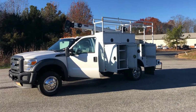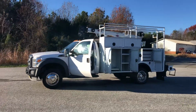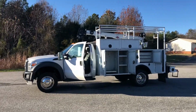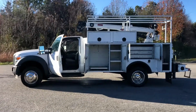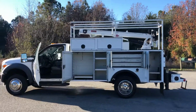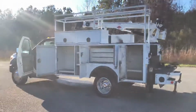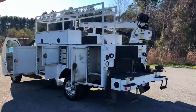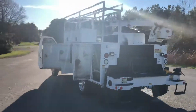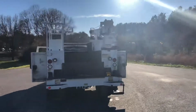I have a super nice 2013 F550 V10 single cab, rear wheel drive. It's got 167K on it. It's 2013. IMT Dominator body. Body's in excellent shape. Zero rust anywhere on the body. 6,000 pound capacity IMT crane. It's PTO driven. Brand new wireless remote for the crane.